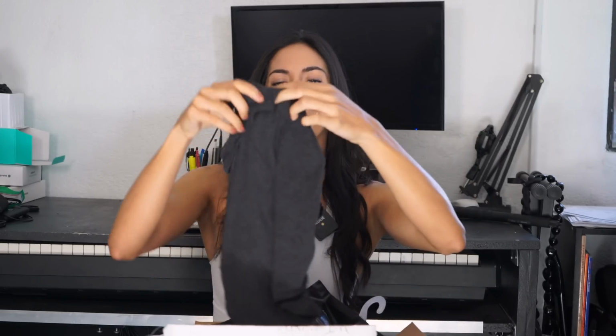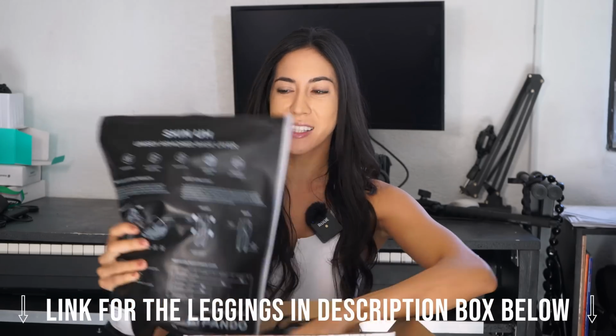But before we get into that, Wind & Throttle sent me some goodies in addition to the pants, this bag, and also a shirt from their website, which I think is really cool. So they have merch, just casual wear, in addition to female riding gear. And then of course, the pants.